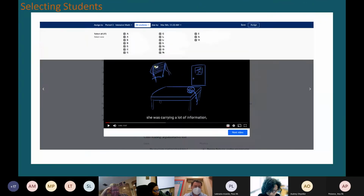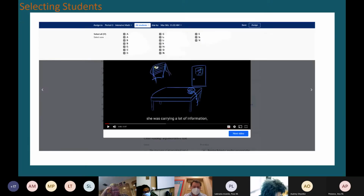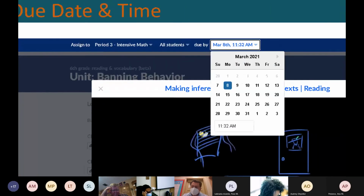Then afterward, you can select which students you would like to assign it to. Guys, you're going to notice that I blotted out student names, obviously for privacy reasons. I'm not sharing student information in the presentation, so they're just random letters, but this is an actual class. I can choose which students I assigned it to, which again is so awesome for differentiated instruction. And then afterward, I choose my due date and my due time. And that's it. That's honestly how easy it is.